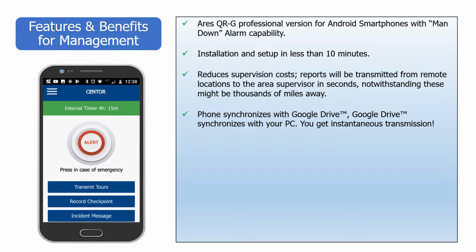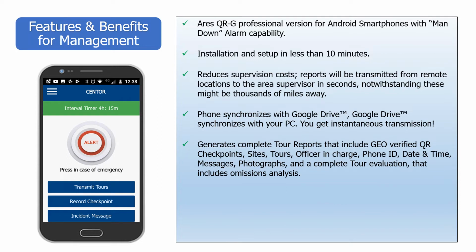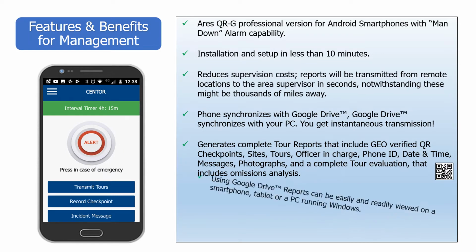Google Drive synchronizes with your PC. You get instantaneous transmission. Generates complete tour reports that include geo-verified QR checkpoints, sites, tours, officer in charge, phone ID, date and time, messages, photographs, and a complete tour evaluation that includes omissions analysis.